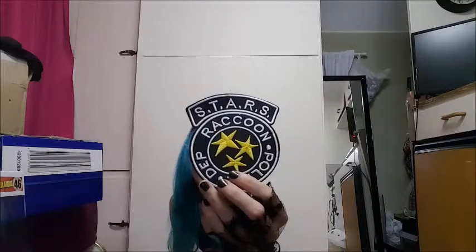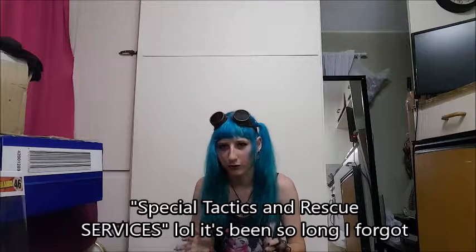That was only $10. There was this stall with sewing stuff and make-your-own-costume stuff. I had to stop myself from grabbing handfuls of these. They're iron-on patches. I got Team Rocket, Raccoon City Police Department, Special Tactics and Rescue Squad. I'd Google it, but I'm recording this with my phone.